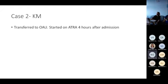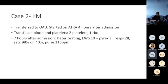He was transferred to OAU. We started him straight away on ATRA, which is the antidote for this type of leukemia. 4 hours after his admission, he had blood and platelets, but then 7 hours after he started deteriorating. His EWS went up to 10. It was largely driven by his pyrexia, but he was hypoxic, he was tachypneic.